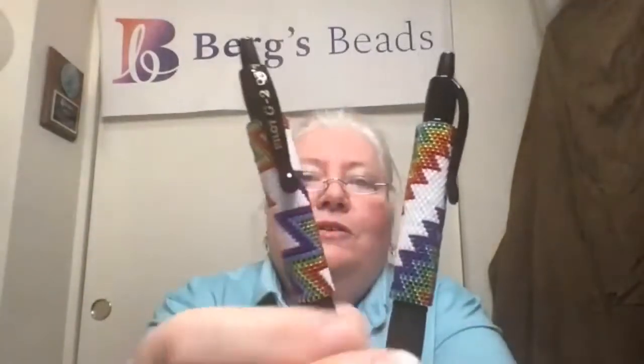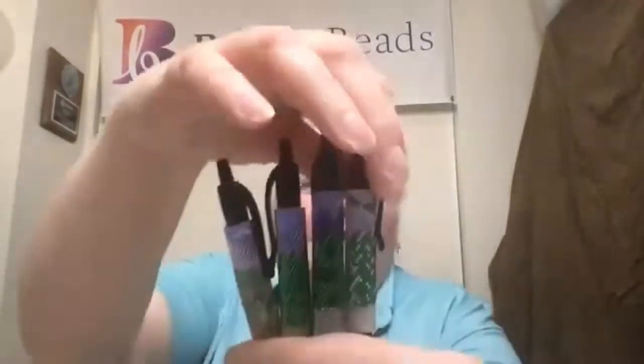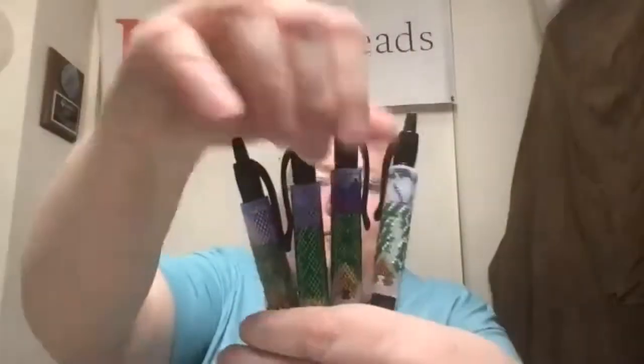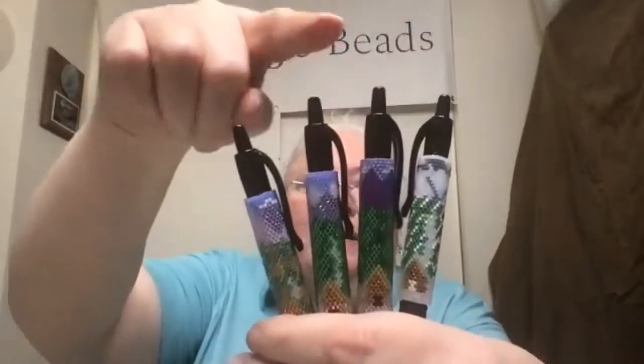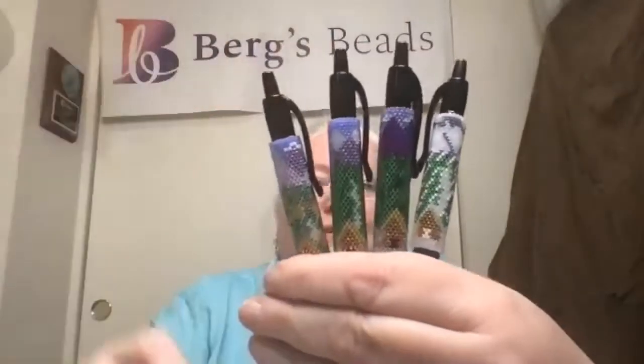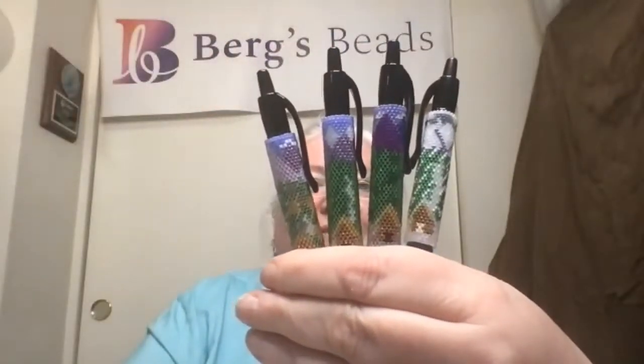Then I also have pen wraps. There's more than 1,000 beads in each one of these. So here are two of the zigzag designs in pens. I don't know if I yet have these up on Etsy store, but they are available, so you can contact me. I also had fun doing a whole series of pen wraps with a mountain cabin. So here's winter, spring, summer, and fall. It was a lot of fun doing the same basic design in different colors, showing how the seasons progressed.